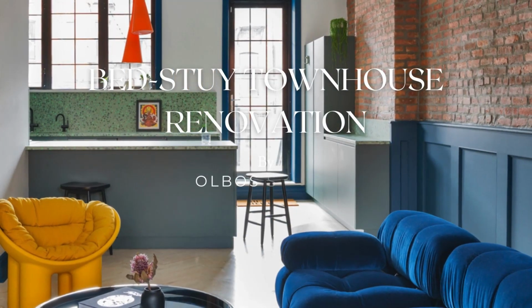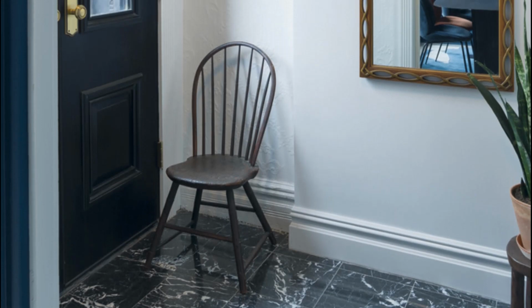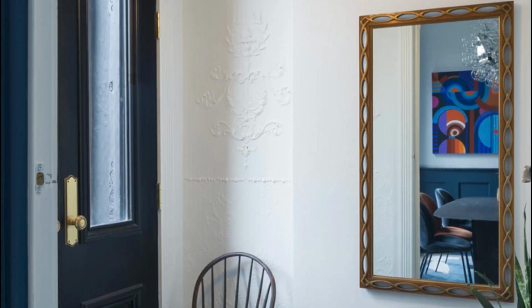Olbos Studio completes the first part of a late 1800s Bed-Stuy townhouse renovation for a cosmopolitan couple. The traditional grungy bricks become the backdrop for this surprisingly colorful yet elegant interior project.